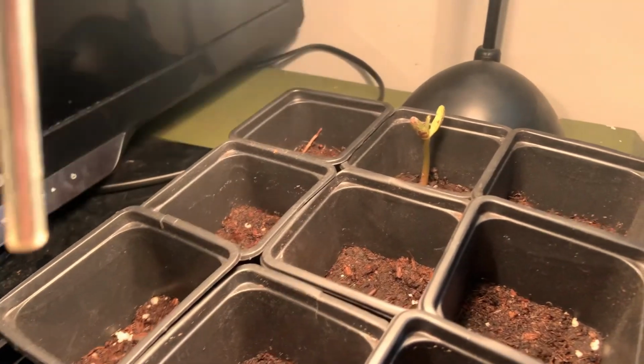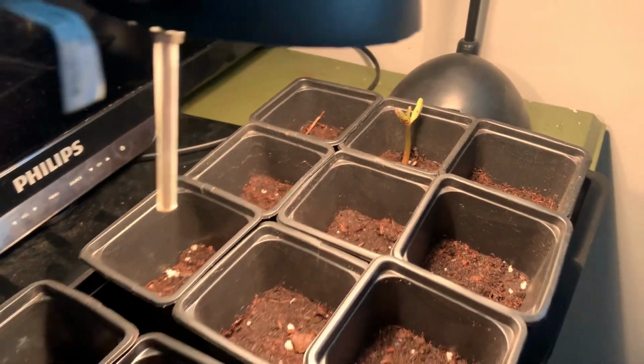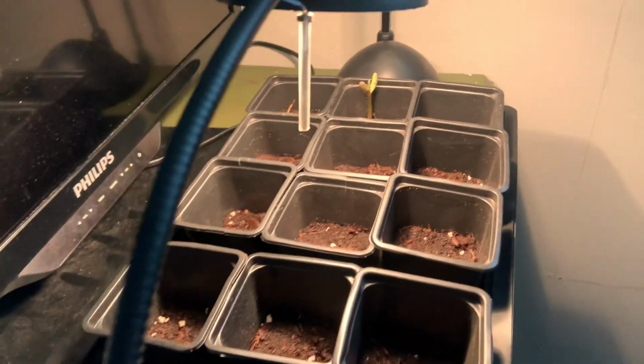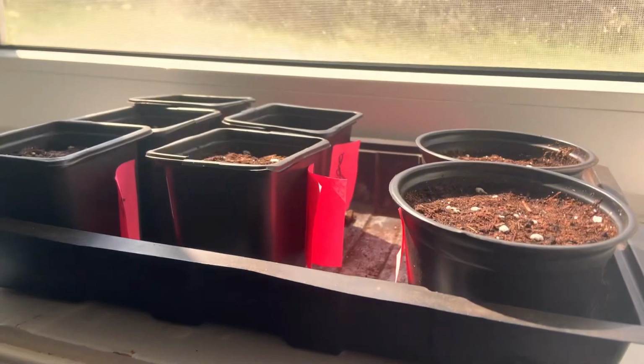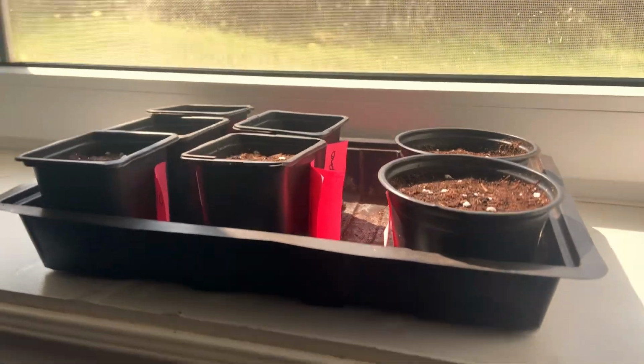All right, so coming up here, little Connor has been starting most of these. So these are some beans. We have a few more up here, which are herbs, they're just starting.